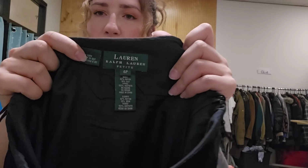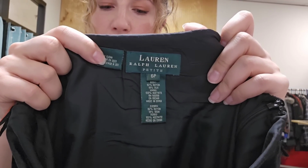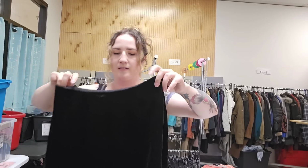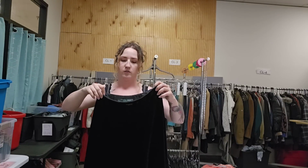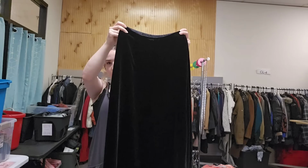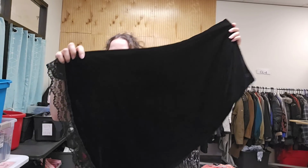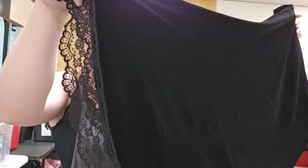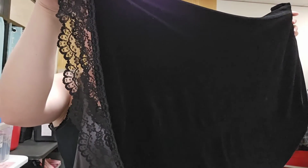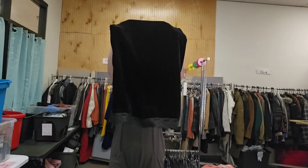I also found this vintage Ralph Lauren size 6 petite. It's a silk velvet. So the velvet is made out of silk, which I thought was really cool. Beautiful maxi skirt, super fairy goth details, romantic goth. It has this beautiful lace at the bottom, kind of a scalloped hem. This also, again, just kind of goes along that Y2K look.